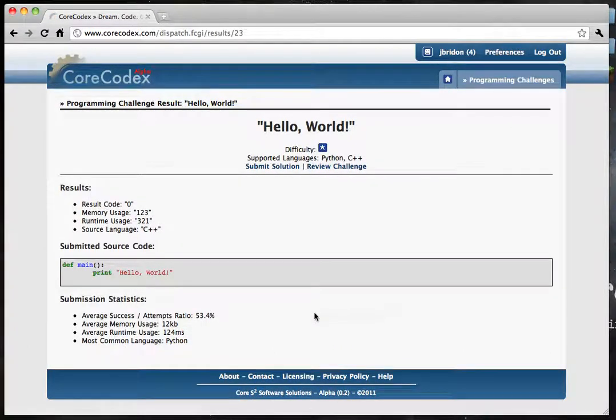And what's interesting about the results page is not only do you have the result itself, so here we have 0, which means failure. Again, this is an alpha, so we still have to map certain enumerations. But there's also helpful information such as the memory usage in kilobytes, the runtime usage in milliseconds, the source language used, and then what we actually submitted gets reparsed and represented online, as well as some general information such as what's the attempted versus success ratio, what's the average memory usage, what's the best usage that anyone submitted.